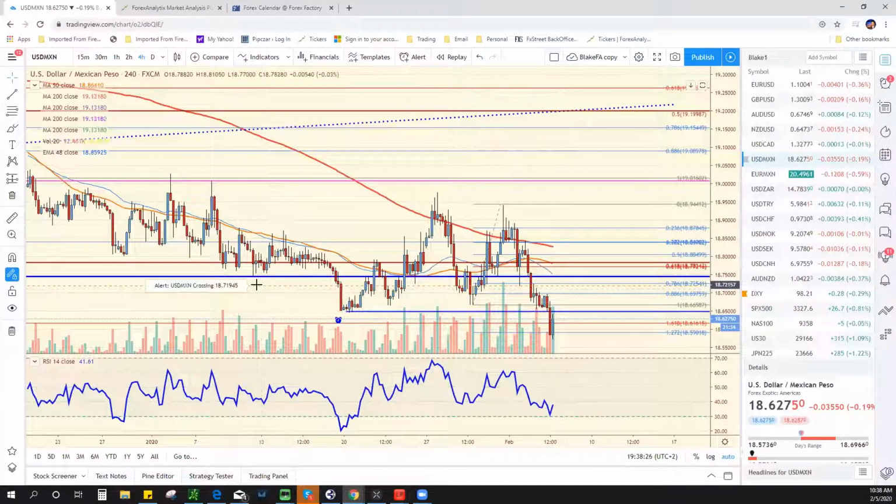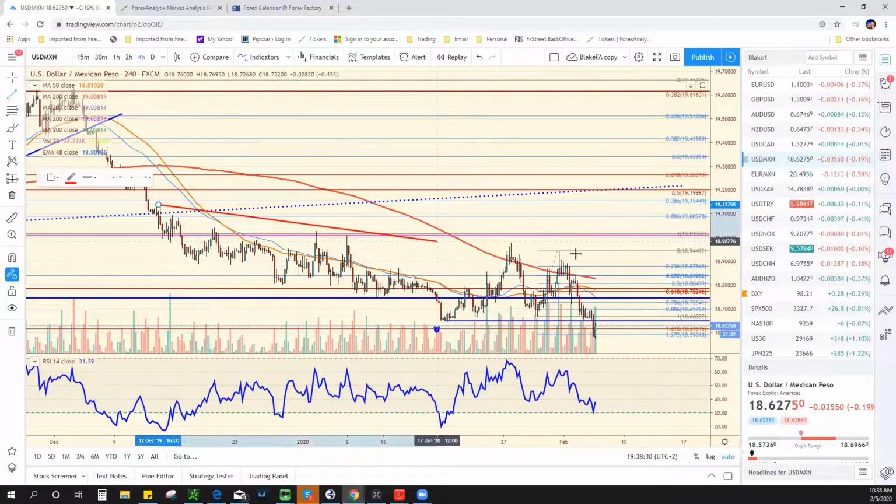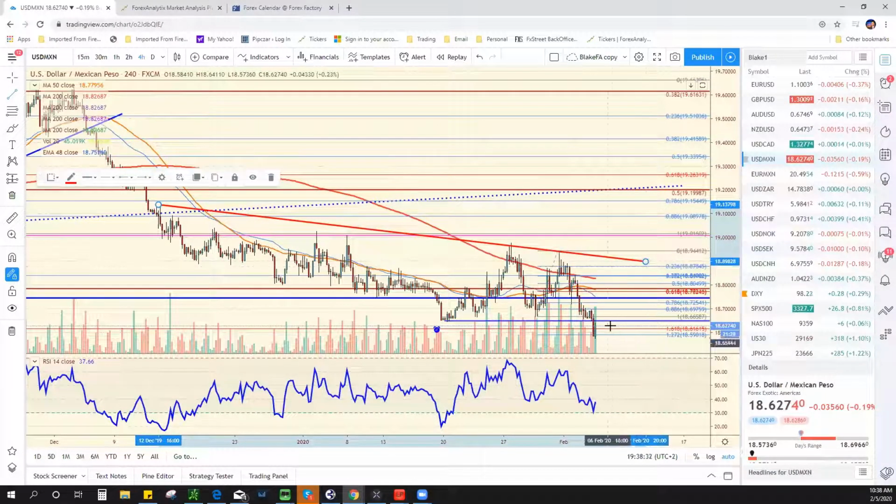Am I expecting anything exciting? Not really. Maybe a move back towards here, like the 18.80s, somewhere up in this neighborhood in the next couple of days. But we'd have to see equities really selling off, because that's going to provoke people to sell pesos and buy dollars. It's something to keep an eye on. Right now we are in breakdown territory. We can't dismiss that. So, get back above 18.65 and we can revisit that. If you guys are in the chat room, you'll probably hear from me if we do.